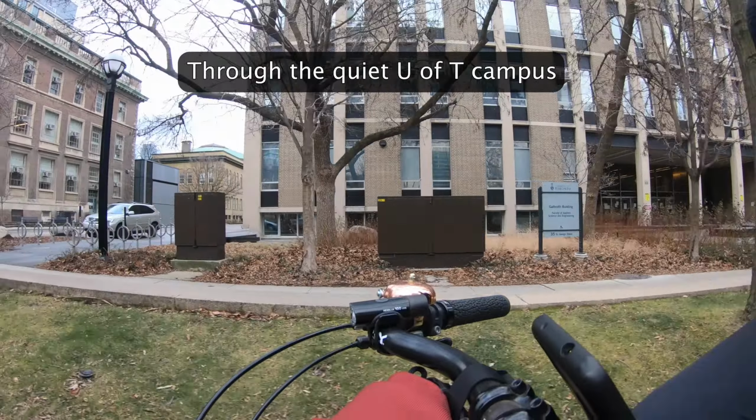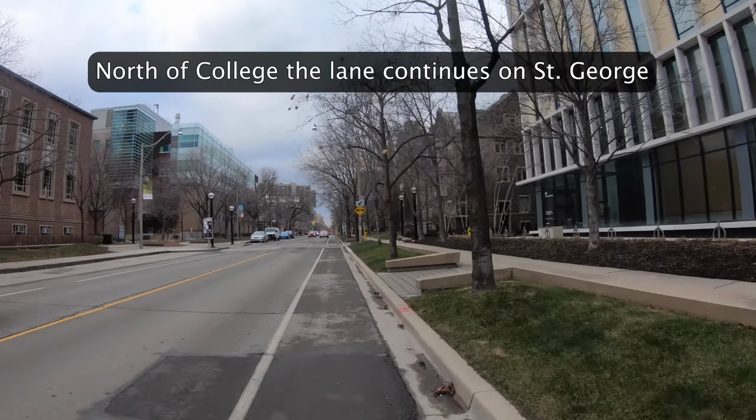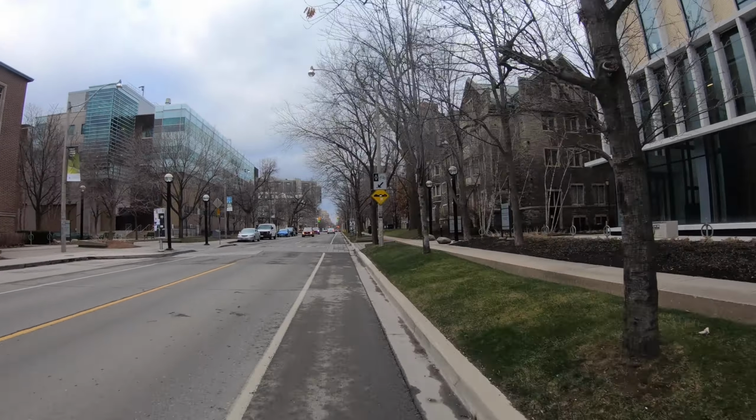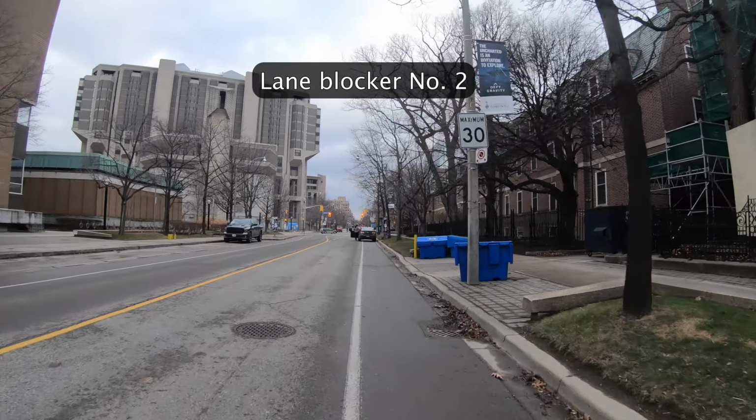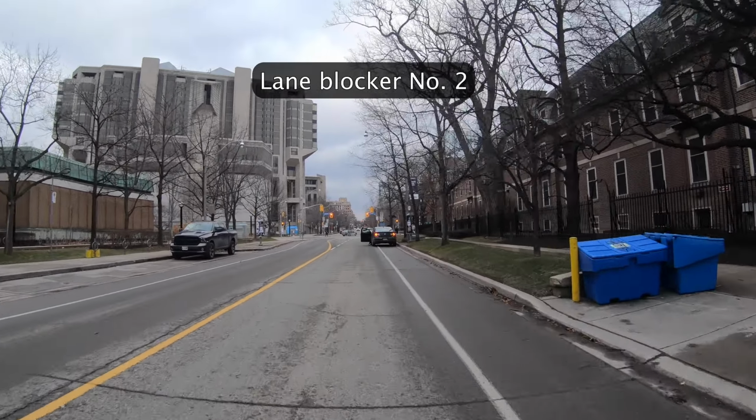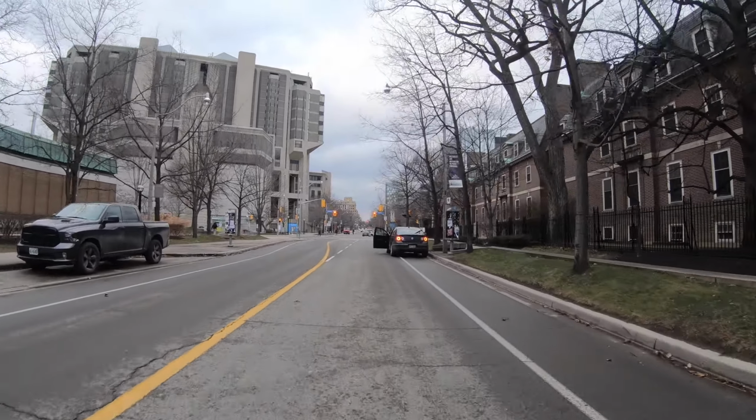Even though it's kind of limited in terms of quality, this lane, it's consistent and it's one of the longer north-south stretches in the city, for downtown anyway. So here we have a blocker in the lane. Cop just pulled someone over, probably for speeding. Not going to bother with this person.